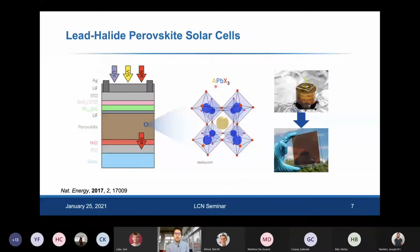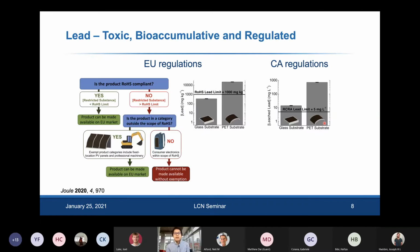And this shows you what these perovskites are. So that's a typical device structure. And here you can see the crystal structure for perovskite. In this case here, we have lead as the B site cation, and these are octahedrally coordinated with halides, and usually it's an iodide if we're using this for solar cells. And the advantage of this material is that you can process them from solution and grow them at 100 degrees Celsius and achieve devices almost as efficient as the best silicon devices, which are processed at over 1,000 degrees Celsius.